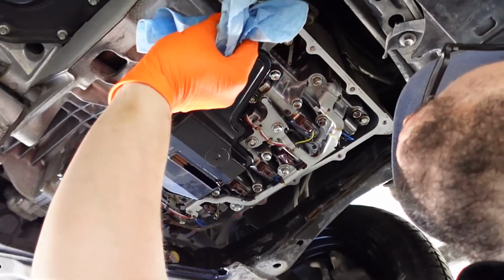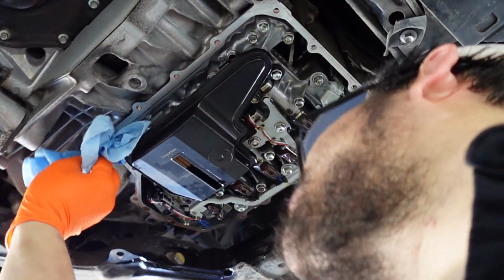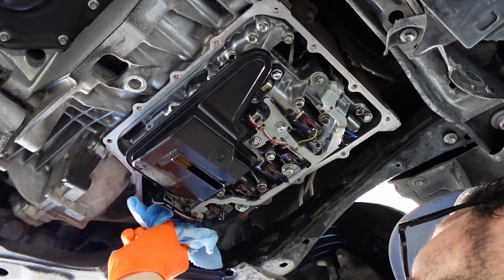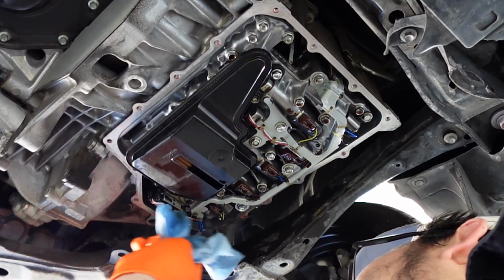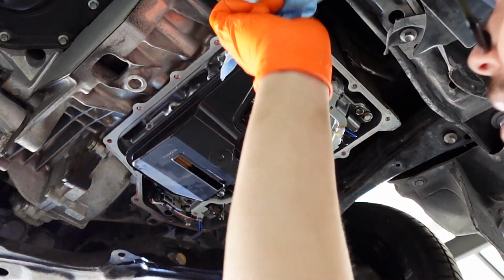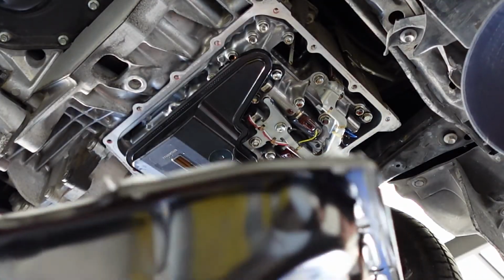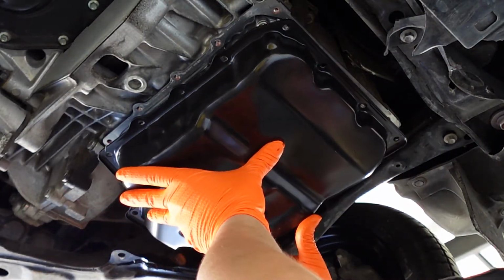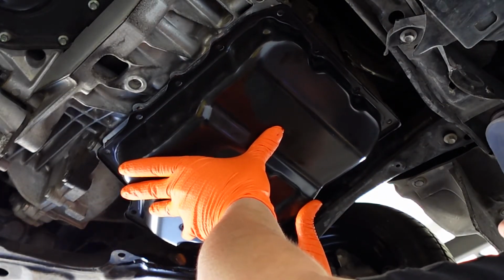Okay, we'll go ahead and give it one last pass with the little dechlorinated brake cleaner. Make sure that all the surfaces are dry before we go ahead and install that transmission pan. Alright, so here's the pan. We're going to go ahead and install it. Try to line it up as best as you can.